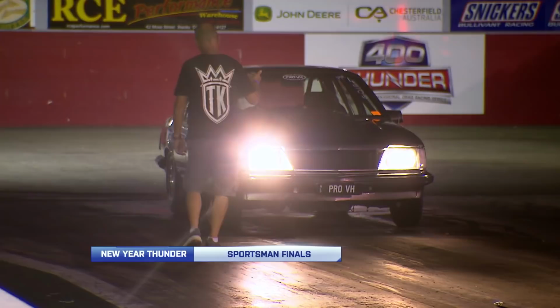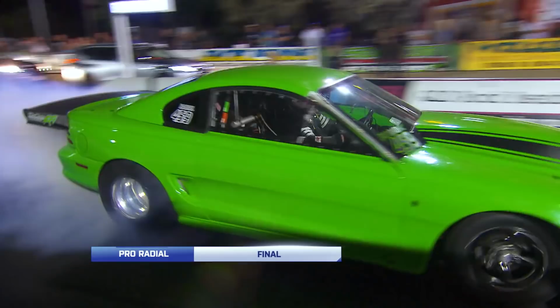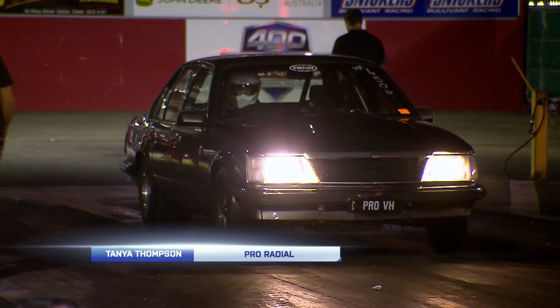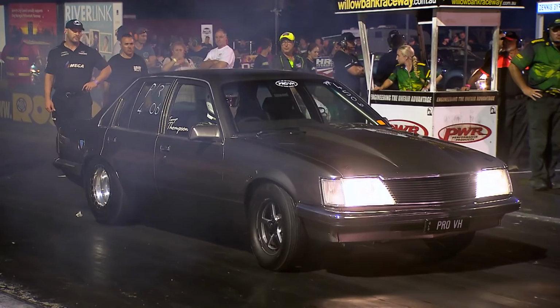Before we get to that category, we're going to have a look at the Sportsman Finals. Yeah, first up, we've got the Pro Radial Final on screen. Stephen Smith coming forward in this Mustang. He'll be taking on Tanya Thompson in the VH Commodore. It's a pretty close race between these guys. I know Smith has run into the high 4-second zone. Tanya runs into that low 5-second zone, and here Commodore as well, so it's going to be a good race. I'd say it could come down to the start line here, Rob.